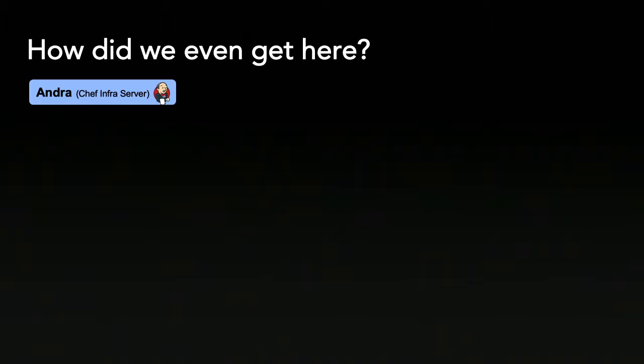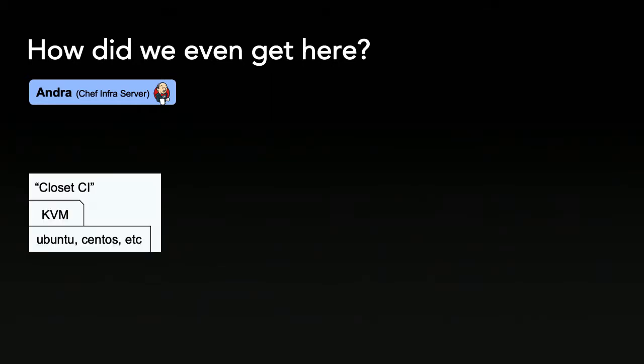Okay, first we had a Chef server. That was pretty cool. It was the Chef infra server. It ran Chef server jobs, and it ran in Closet CI, which was literally a machine in a closet. I don't know whose closet it was, but it was running KVM, and there were some images on it. And I believe, this was before my time, by the way, that the Chef server was manually put together at that point in time, connecting things up, manually starting the Jenkins agents and stuff like that. It worked.